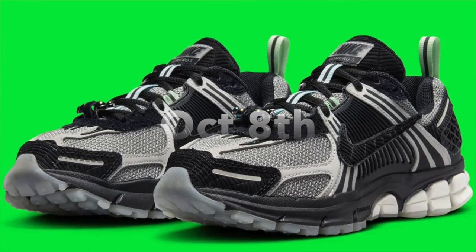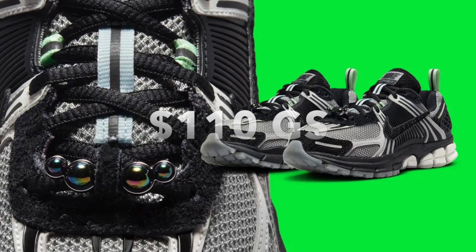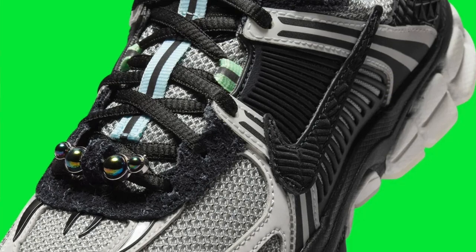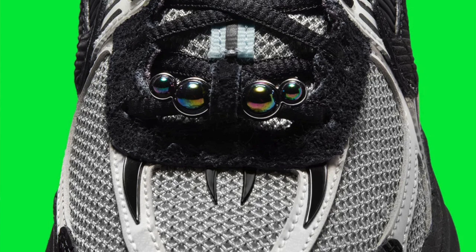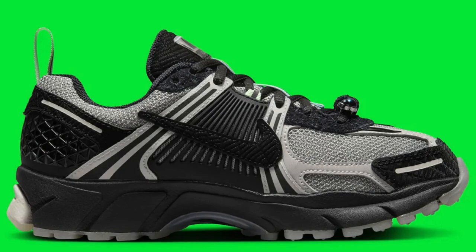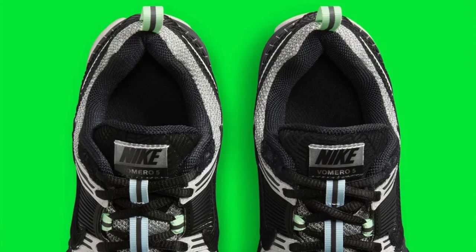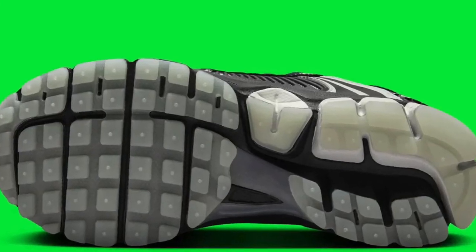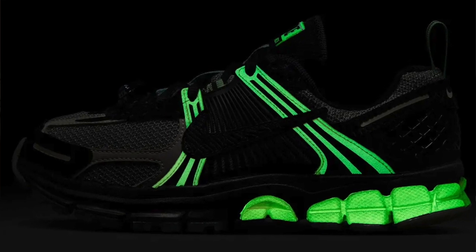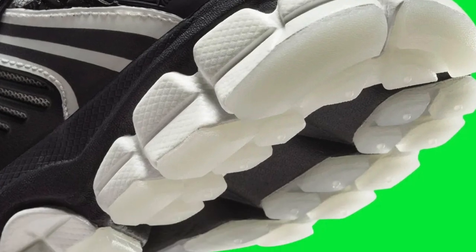This is for the Halloween, a Halloween shoe. It is the Nike Vomero 5 called the Halloween. It's a really cool concept because the front of the shoe has some eyes, like a spider. The thing I like about it is that it is a very clean shoe in that black and gray colorway. It features TPU on the back, and around the front it has that standard Vomero branding. What stands out the most is that it glows in the dark. Wherever you see white, it will glow neon green. I really think that's a cool effect.